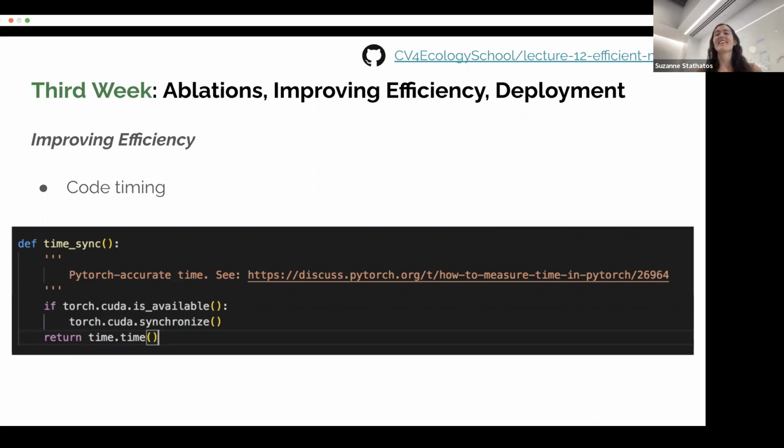What did you ask? TQDM, the Python library that shows you a progress bar.